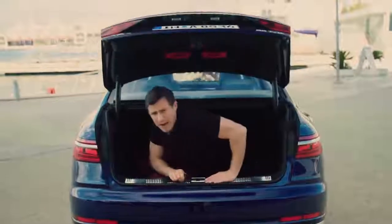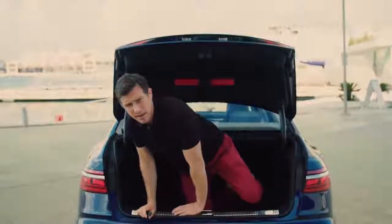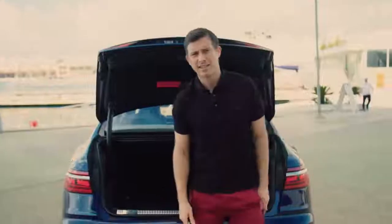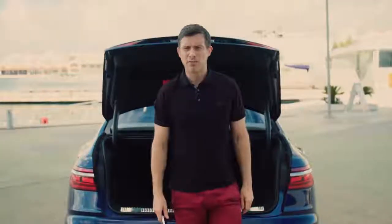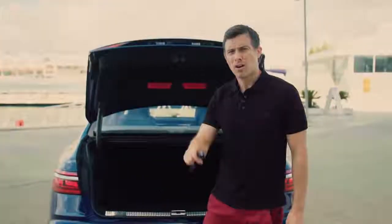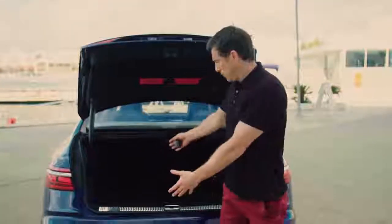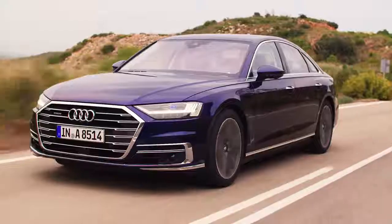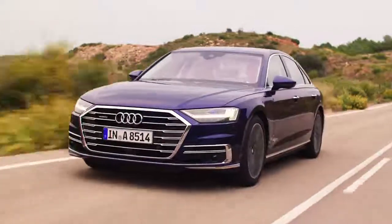There are a few areas where the Audi A8 isn't quite as impressive as its competitors. Boot volume: okay, it's large enough, but it's a few litres down on what you get with the BMW 7 Series and the Mercedes S-Class. Then there's the weight. It's heavier than both those cars by a small amount. This long wheelbase version weighs in at 2 tonnes.